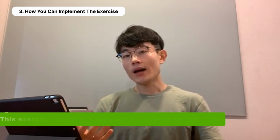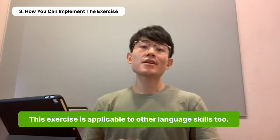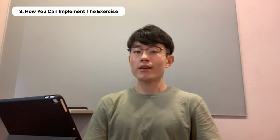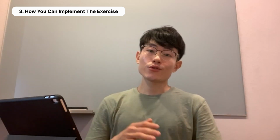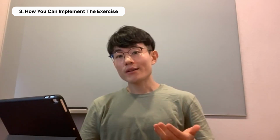Like I said, this exercise could be a great way to work on your vocabs and common phrases. But it could also be applied to working on other skills as well, such as grammar. For example, let's say you learned a new grammar topic earlier today. You can totally do this exercise to work on your grammar too, because you can definitely try to build sentences using the grammar. Anyway, getting back to the vocabs.